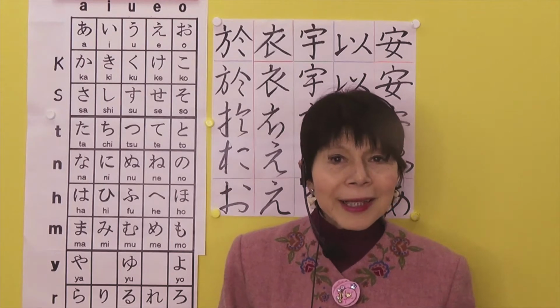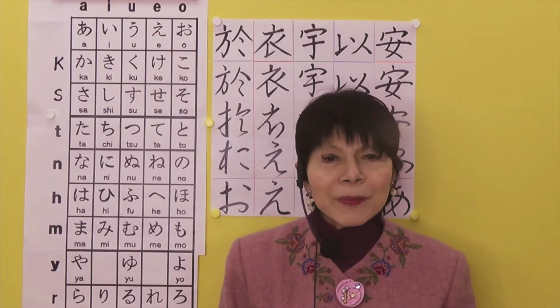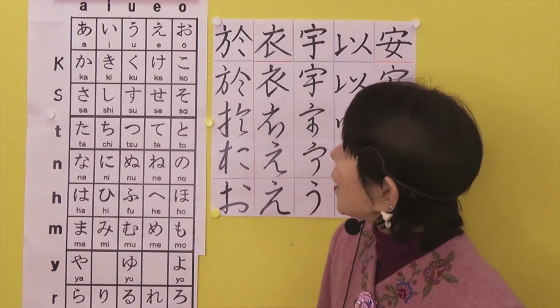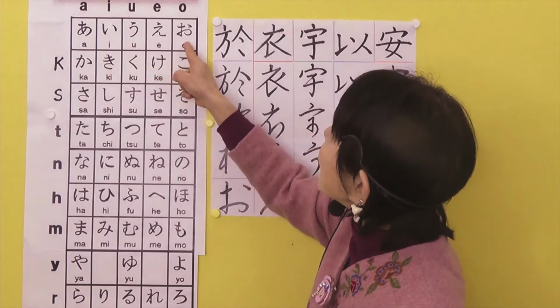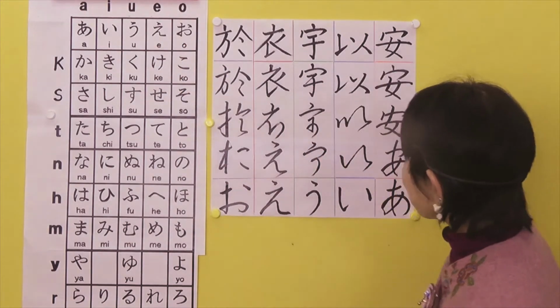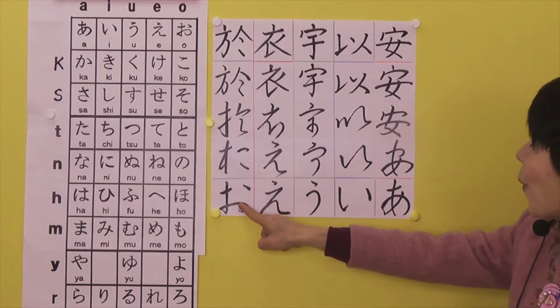Kanji came to Japan from China. Around the 9th century, hiragana began to be developed by simplifying kanji. I'll show you how these five hiragana characters were changed from kanji. A, I, U, E, O.